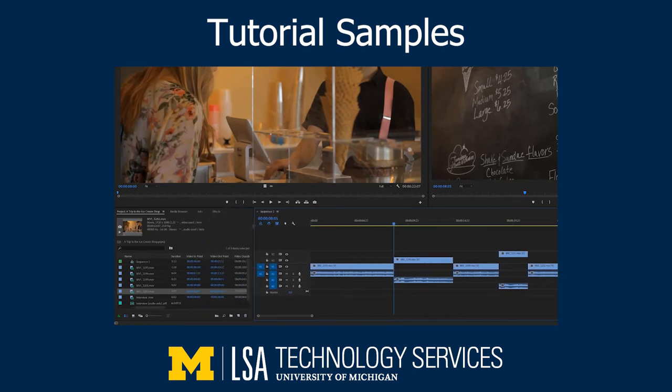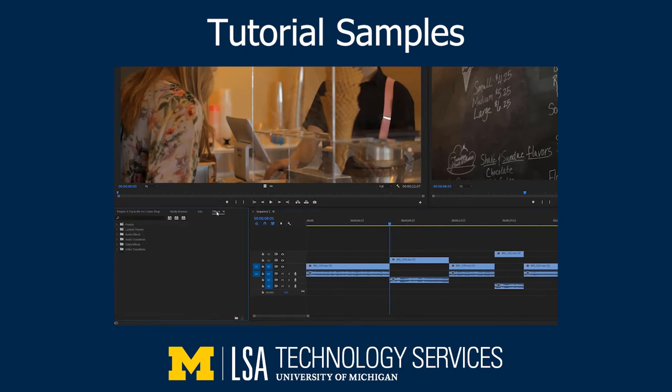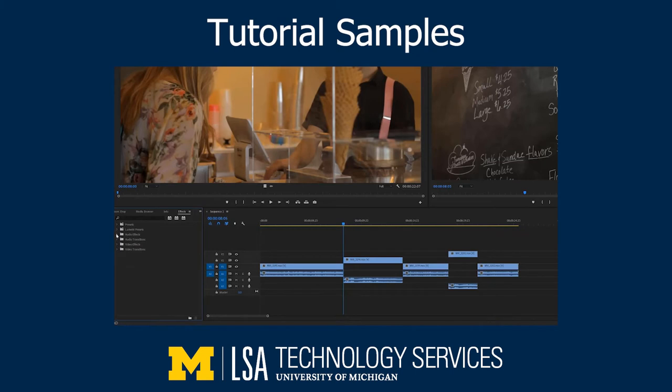The Effects panel is located next to the project window. Click on Effects. This will reveal a list of folders that contain different effects that you can apply to your video. There are many effects to choose from, but for right now, we'll stick to the transition folders. Clicking the arrow beside the Video Transitions folder will reveal the different transition categories.